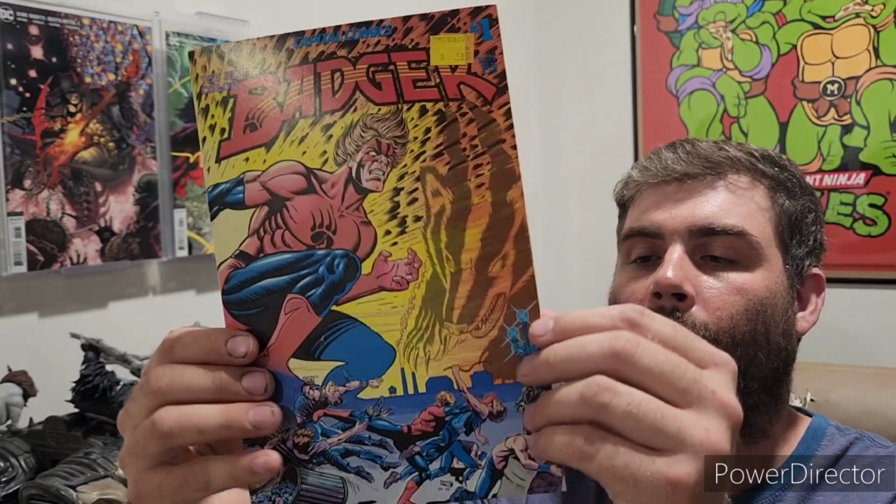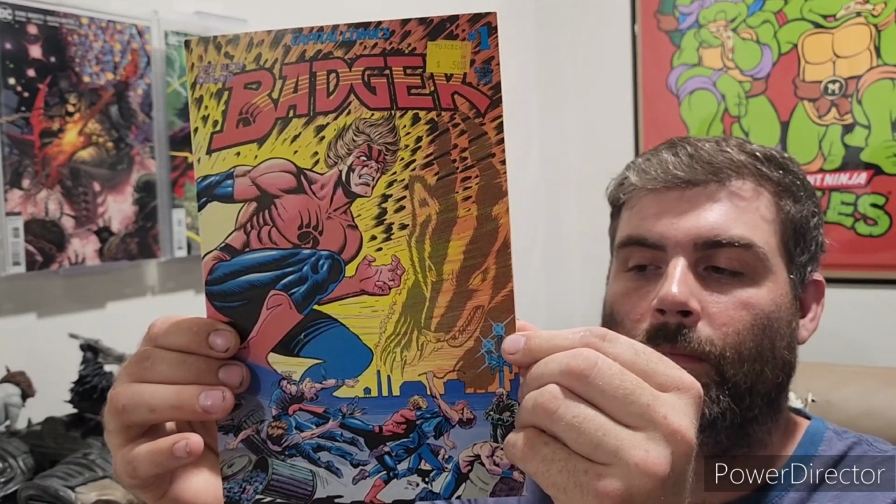So first up, from Capital Comics, I believe this is a 1980s independent book, and it's in pretty great condition. This is Badger number 1. 1983, I see on the back. I don't know much about Badger. I don't know if that's a first appearance, but Psychotronic Squirt Gun recommended Badger to me based on communicating with me and my taste in comic books and so forth. So I'm looking forward to reading that. That's a book I plan to get to sooner rather than later.